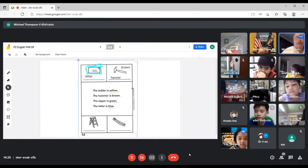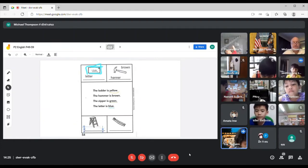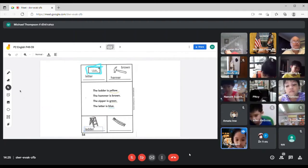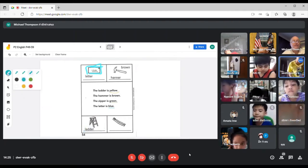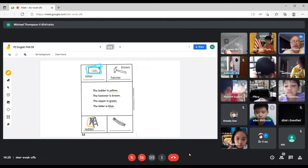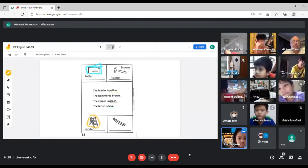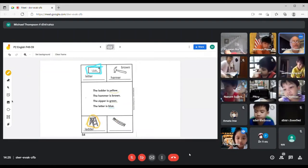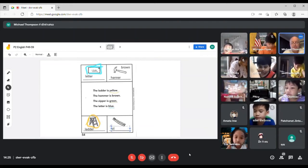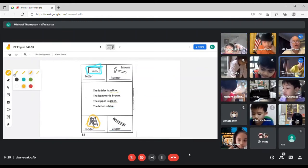Good. And here I have a letter. What color is the letter? Yellow. Get some yellow. I will circle it in yellow. And the last thing is a what? It is a zipper. What color is the zipper? Green. The zipper is green.